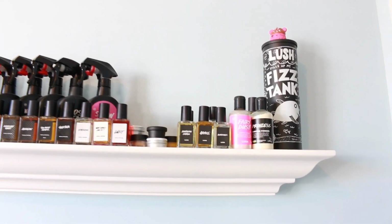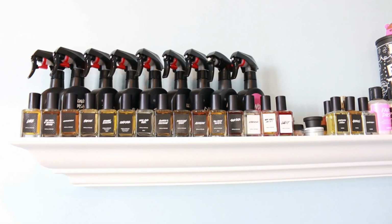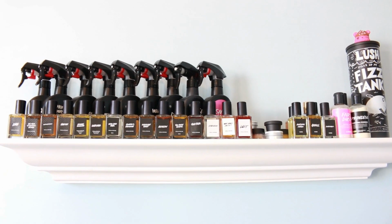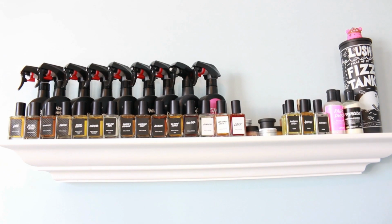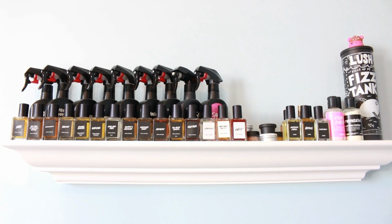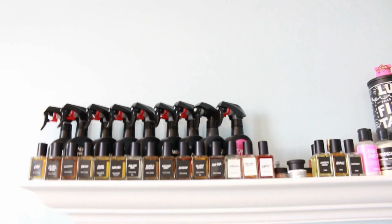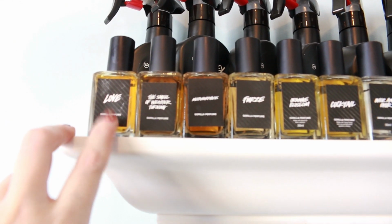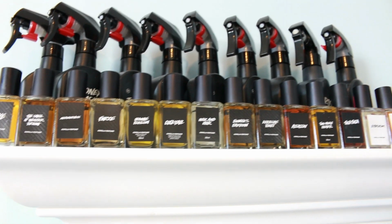So anyway guys, that is my Lush perfume collection for 2019. I'm curious to see even a year from now if anything's changed, if I have gotten more. I love when Lush releases new perfumes because they're so much fun, and I am a huge fragrance lover. Oh, and another one that I really like is the Love fragrance. So if you're really into warm kind of spicy scents, that one is absolutely perfect.